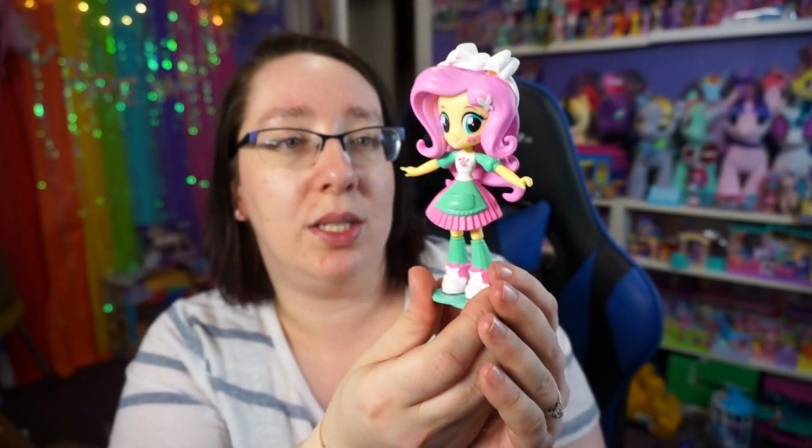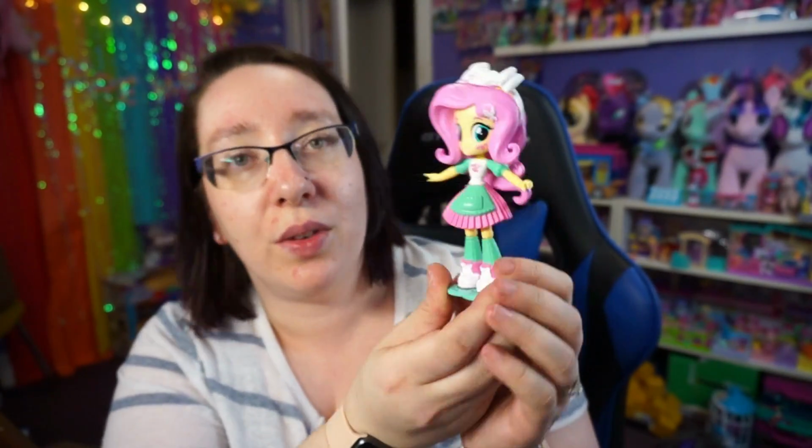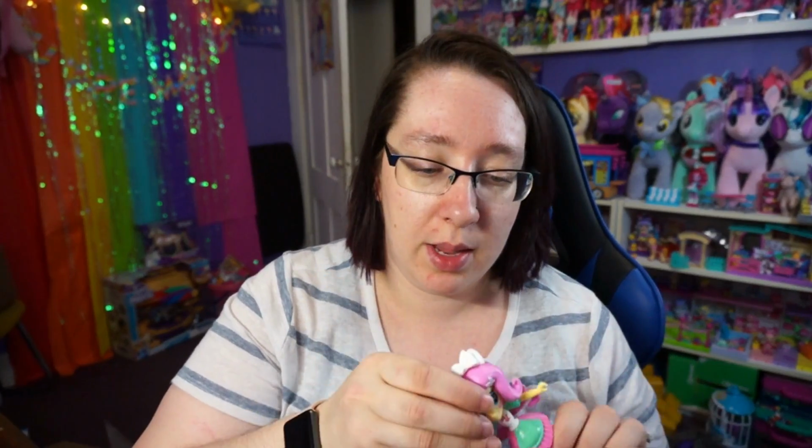See how much easier she stands on here? I love these little Equestria Girl dolls. They've come a long way. I remember when the first ones came out, I was so excited to buy them. They had a really strong vinyl odor to them, and they were just really too strong for me. This one here has no smell at all, so thank you to Hasbro or to the company who actually makes these. They have come a long way on them.